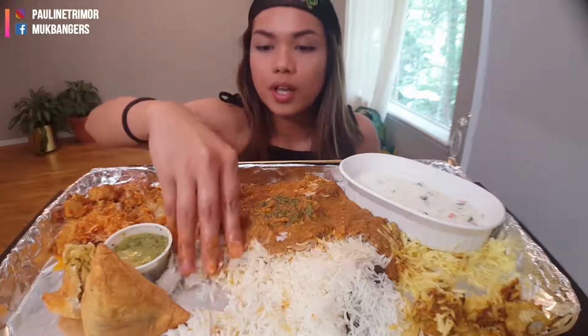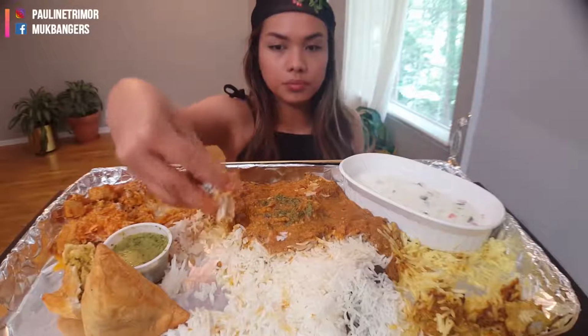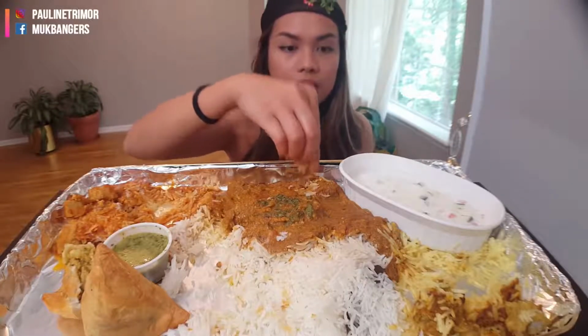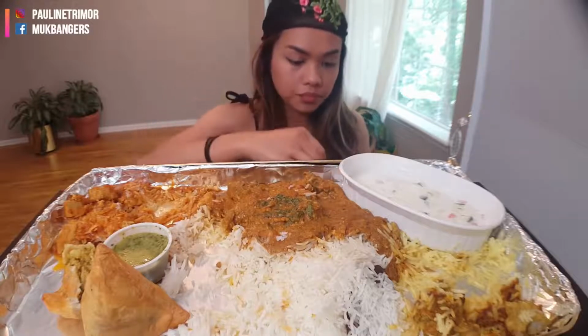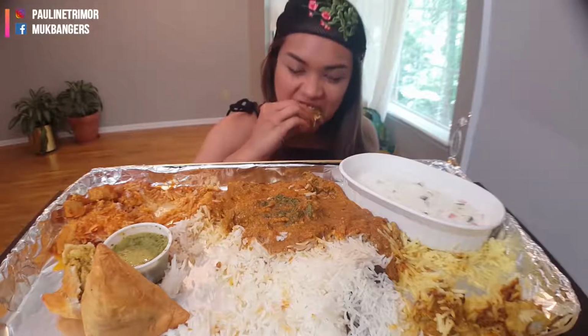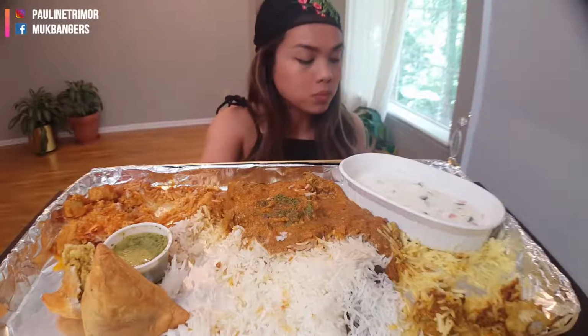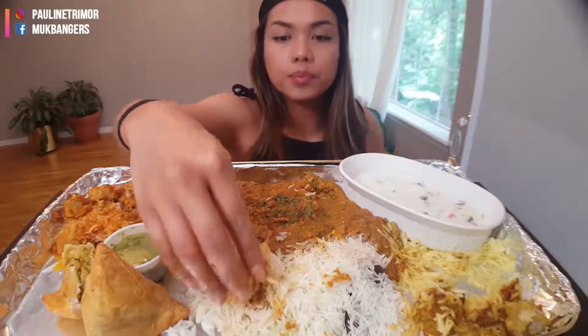I'm gonna have some more of this lamb because it's so good. Y'all, I'm eating like I haven't eaten in days. So good.